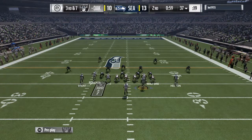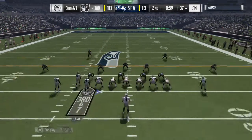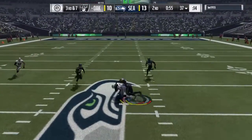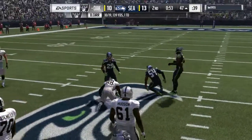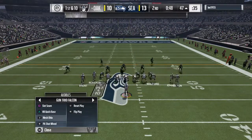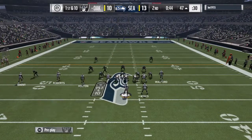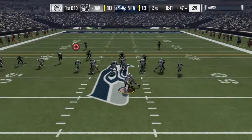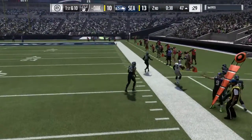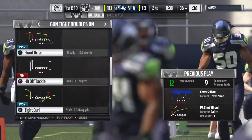And the back goes into motion. Carr to throw again. And that's complete to Walford. And able to pick up the first across midfield to the 47. And now it looks like they're going to be in the hurry up. They go play action here on first down. Quick hitter here, it's complete. And he's going to be out of bounds, but able to take it inside the 40-yard line.